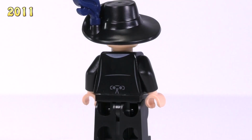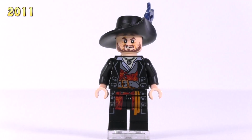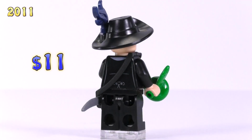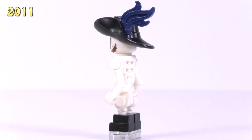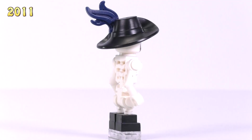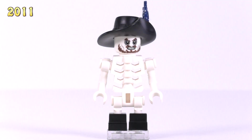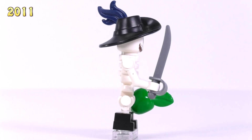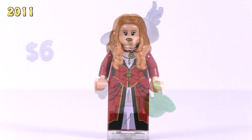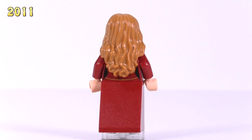that goes down onto the legs. Also exclusive just to this set, he is $11, and the exclusivity of him is also the same for the skeleton version of Barbossa as well. Really, the only thing truly special about this guy is the print for his face, which shows a very similar detailing, of course, to the original minifig. Skeleton Barbossa is $6, and Elizabeth Swann Turner is the last fig from this first set.